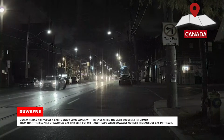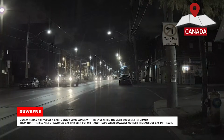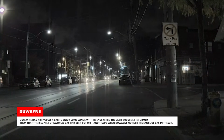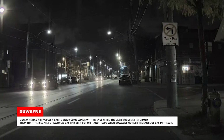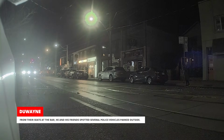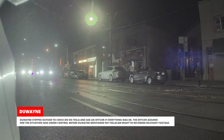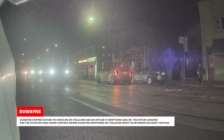Dwayne had arrived at a bar to enjoy some wings with friends when the staff suddenly informed them that their supply of natural gas had been cut off. And that's when Dwayne noticed the smell of gas in the air. From their seats at the bar, he and his friends spotted several police vehicles parked outside. Dwayne stepped outside to check on his Tesla and ask an officer if everything was okay.